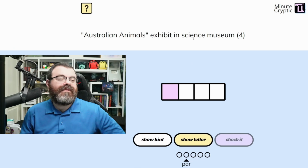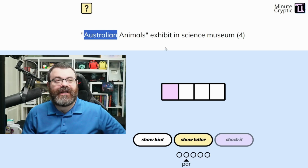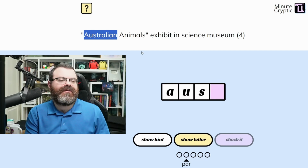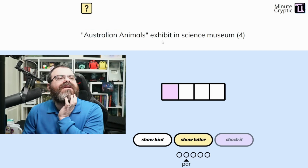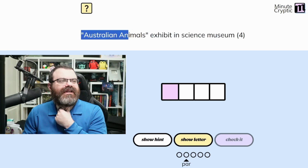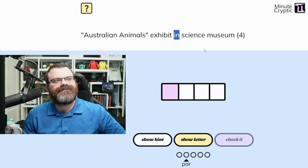What would be the wordplay, though? "In" could be wordplay. How would we get "exhibit"? Animals exhibit, like a zoo? I don't know what a four-letter word for Australian would be. Australian animals exhibit. Australian is shortened to AUS quite often, but that's a lot of fodder for four letters. Maybe our definition is "exhibit in Science Museum" or something silly like that, or "Australian animals exhibit" could be our entire definition, but we do have this "in."